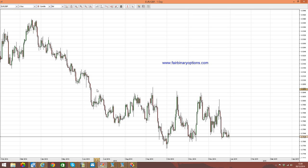I would like to discuss today the euro and Great Britain pound cross, as markets are still in a consolidation mode and still in ranges in this holiday period, despite many attempts of a break.